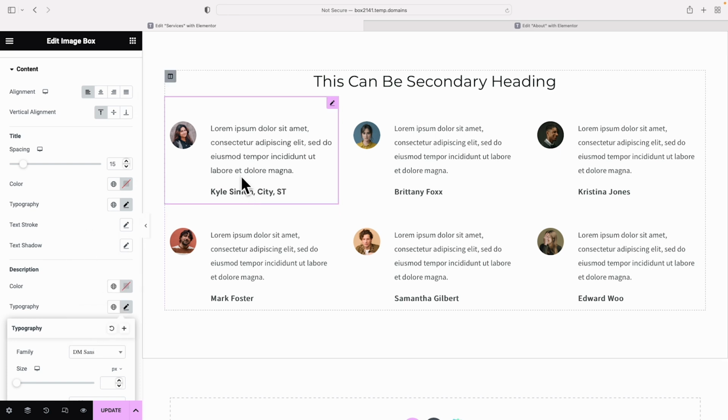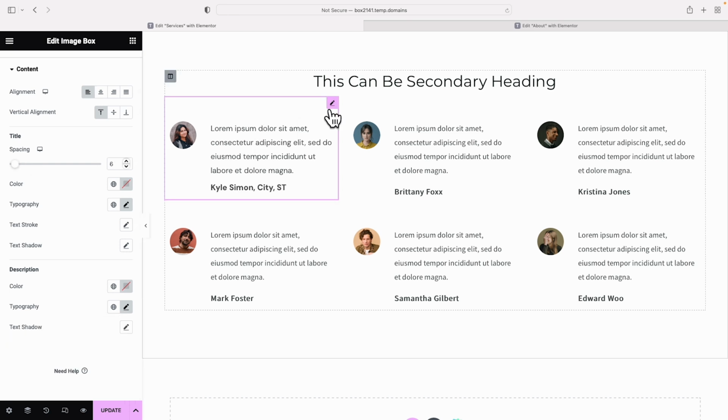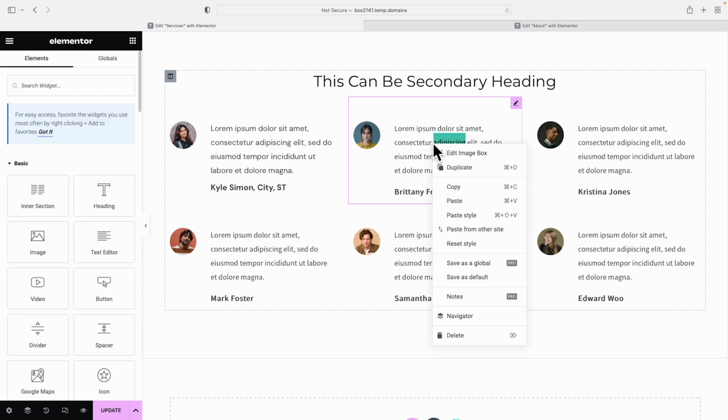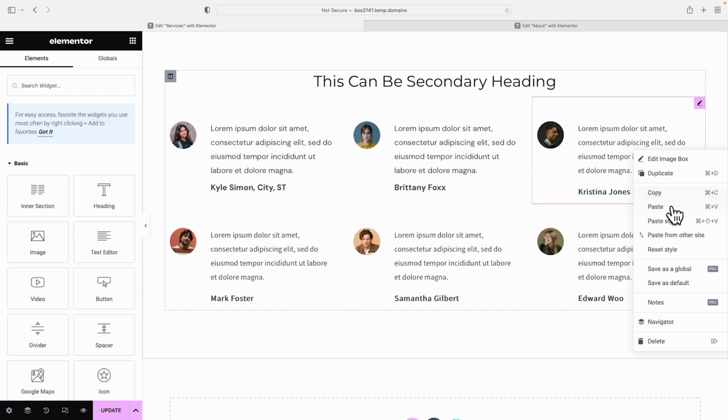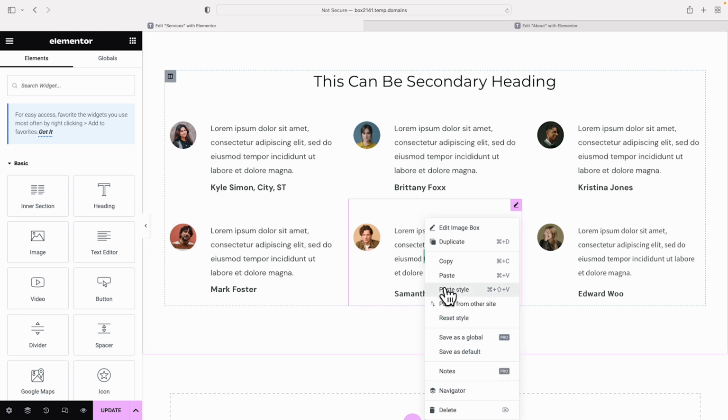And if we want to tighten up the spacing a little bit, all we need to do is go under title spacing, and I'm just going to drag it about like that. And then I will right click copy, right click paste style all the way across so that that change has affected all of the testimonials.